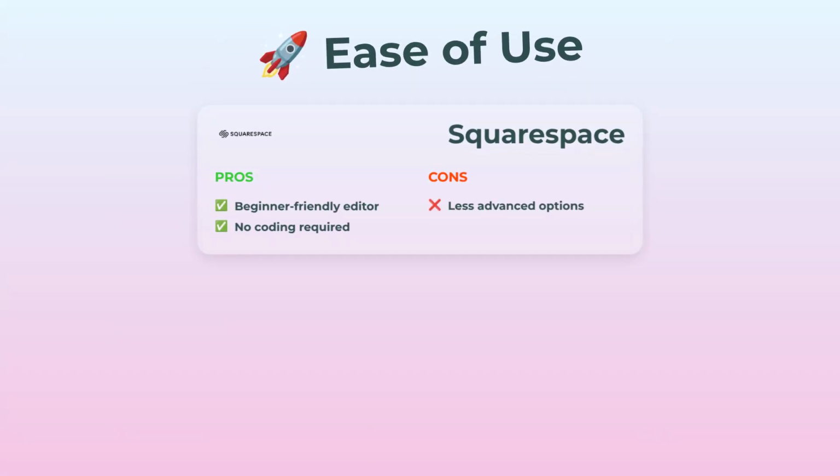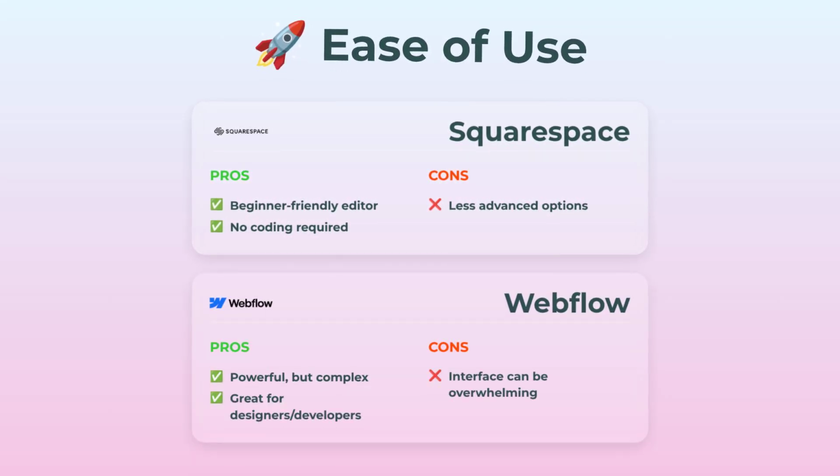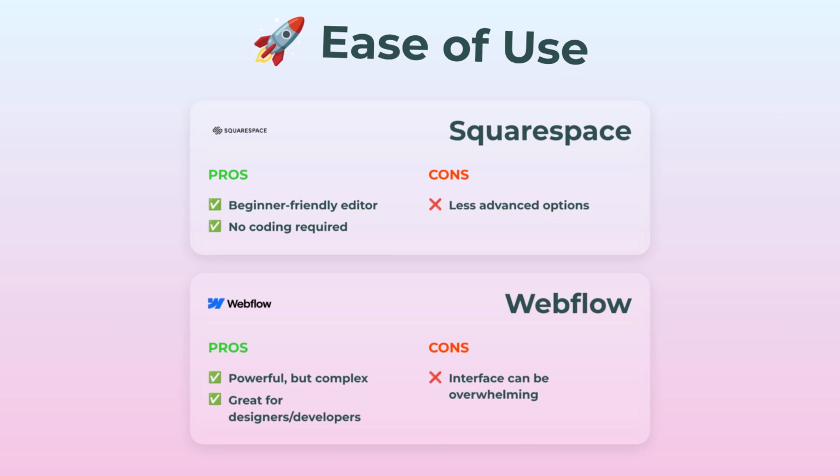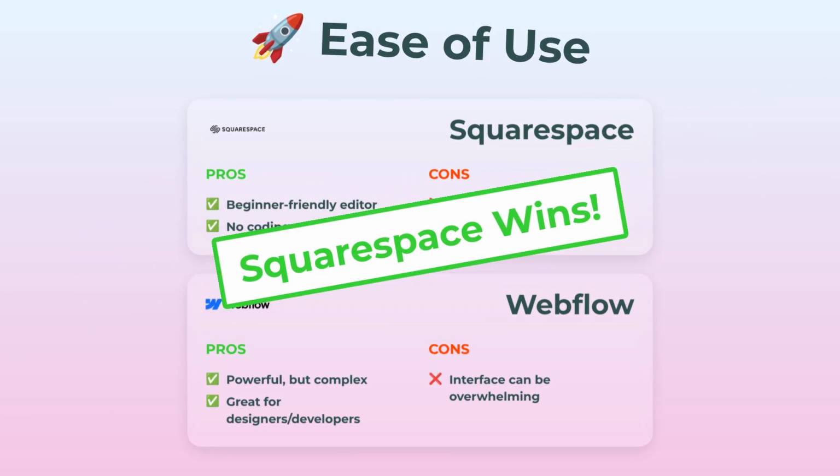Ease of use is, honestly, where Squarespace shines brightest. You hop in, drag stuff around, it just works. No coding. It's what you want if you don't want the headache, you know? On the other hand, Webflow, oh, it's powerful, alright, maybe even scary powerful. But the interface is packed, and until you get the hang of it, it feels like you're piloting a spaceship. Great if you're a designer. Not so great if you just want things done. Super easy. That one I'm giving to Squarespace.